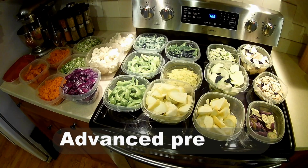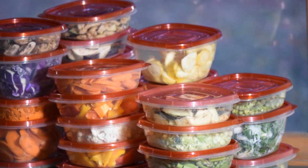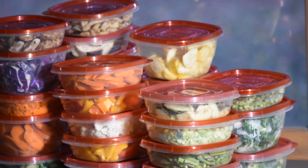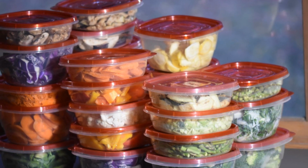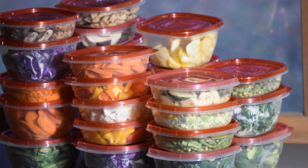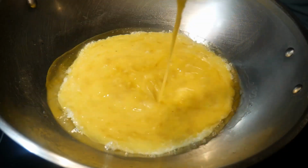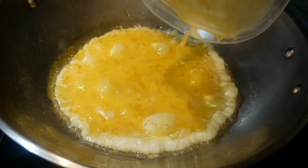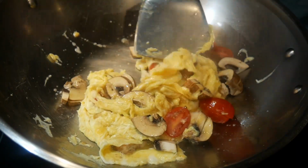I could not emphasize more the importance of advanced prepping because advanced prepping is basically just the fuel that drives the engine of home cooking. Recently, I talked to one of my former students, Joe, and he told me that advanced prepping has 2 important impacts on him. First of all, advanced prepping makes home cooking far more fun.